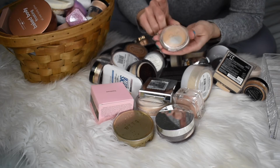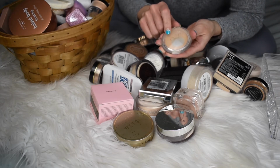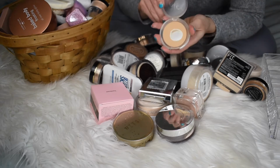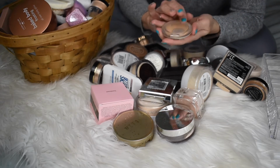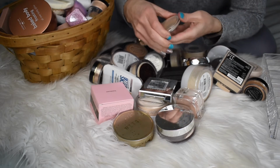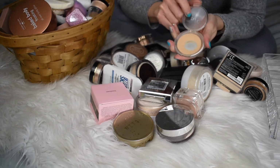I learned about this one on Juicy Jazz's channel when she did a full face of e.l.f. and she loved this one. I picked it up and I loved it too. It's only like $3, I think, at Target, or probably at Walmart or on e.l.f.'s site, but this was a really good setting powder, and I'm working on finishing this one up. If I had a smaller collection, this is absolutely one I would repurchase.